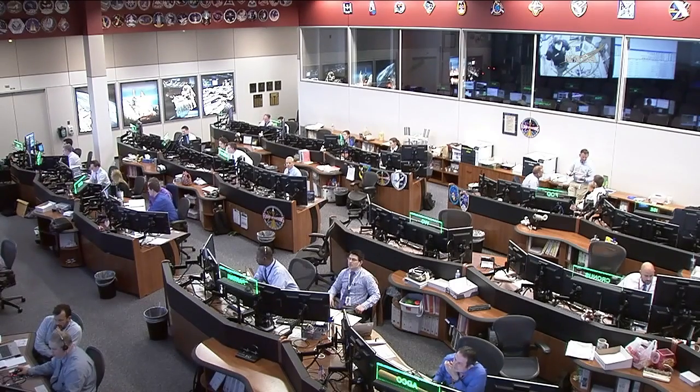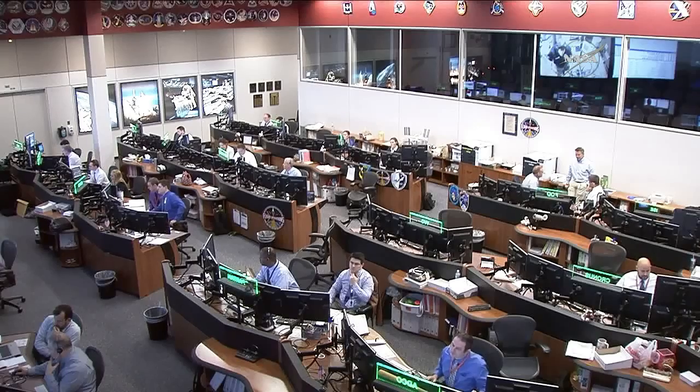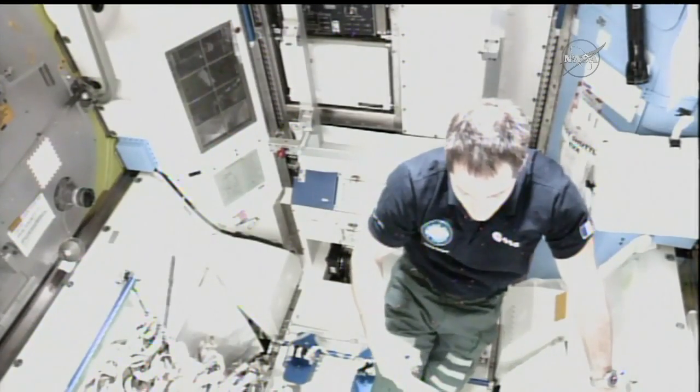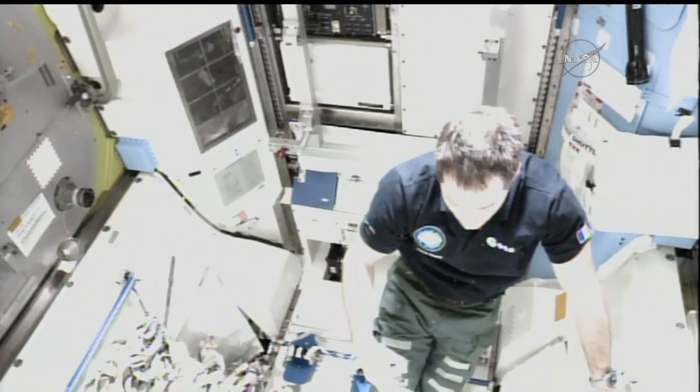Peggy Whitson will again be designated today as EV1, or extravehicular crew member number 1. She will be wearing the suit bearing the red stripes. Jack Fisher, EV2, or extravehicular crew member number 2, has the suit with no stripes. You will, as usual, be seeing an up-close and personal view of the work outside through helmet cameras that are being worn by Peggy Whitson and Jack Fisher. Once those helmet cameras are activated after the crew gets outside, Peggy Whitson's helmet camera will carry the number 18 in the lower right-hand corner of any views you see from that apparatus. Jack Fisher's helmet camera will carry the number 20 in the lower right-hand corner.